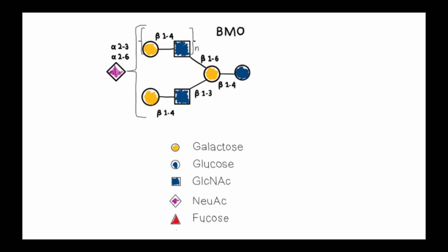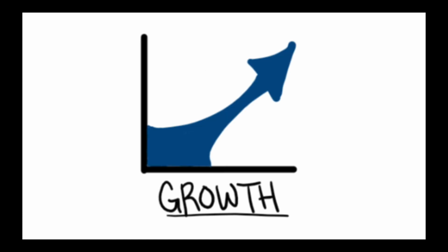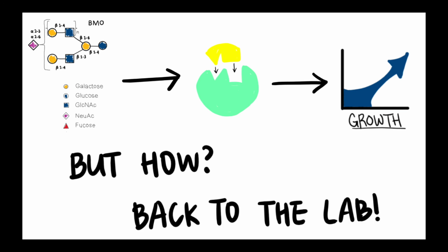In particular, SBMOs allow substrates to properly bind to enzymes, which contributes to some extent to the observed growth promotion, though additional research is needed to better understand exactly how sialylated milk oligosaccharides accomplish this observed growth. Thus, this study has paved the way for a new feasible treatment of severe infant stunting.